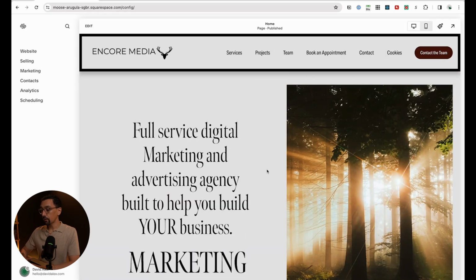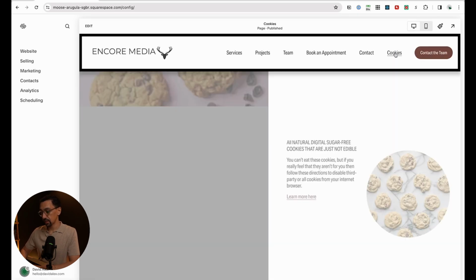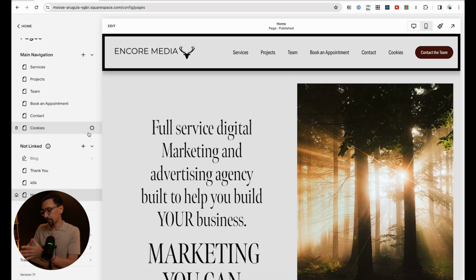Now, there are some obvious things that I see when I get into this, but we're gonna break it down as we go along. It's cool because all the pages are built. Don't know why we have the cookie policy in the header. So as you can tell, there are a lot of different things happening on this website right now. So we're gonna just start getting to work.